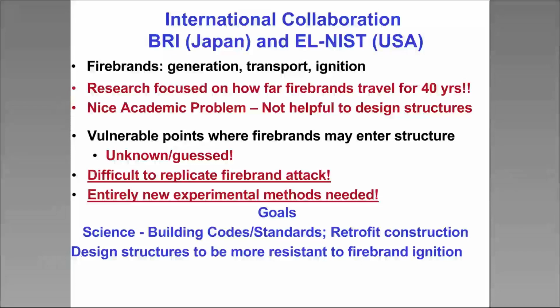I showed you those images earlier, and you clearly need to develop entirely new experimental methods to do this. So some of the goals of our research are to develop the scientific basis for new building codes and standards, as well as the scientific basis for retrofitting construction. Ultimately, the goal is that you have to design these communities and structures to resist these types of ignitions in these particular fires. That's one very pragmatic approach to deal with this problem.